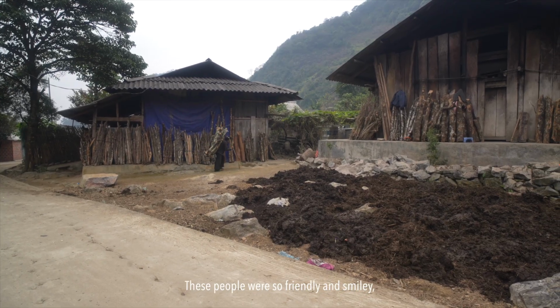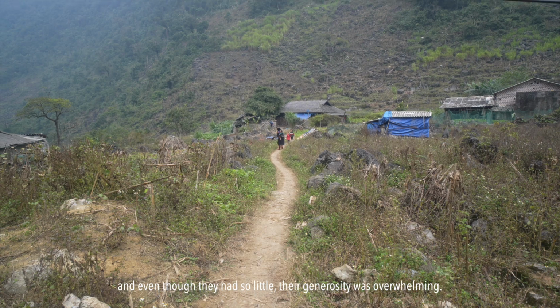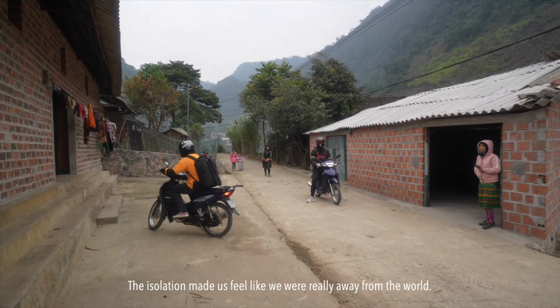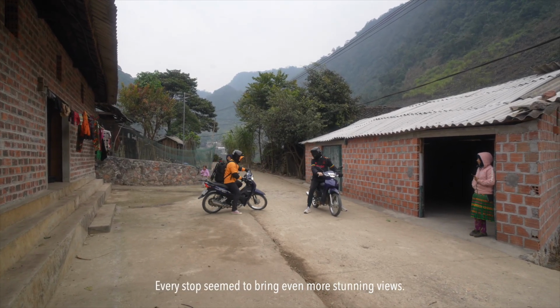These people were so friendly and smiley, and even though they had so little, their generosity was overwhelming. The scenery here was just mind-blowing too. The isolation made us feel like we were really away from the world. Every stop seemed to bring even more stunning views.